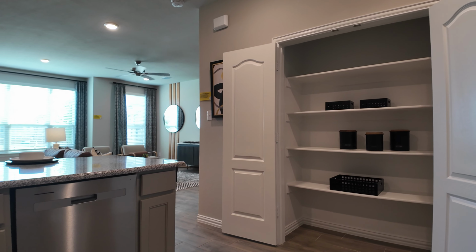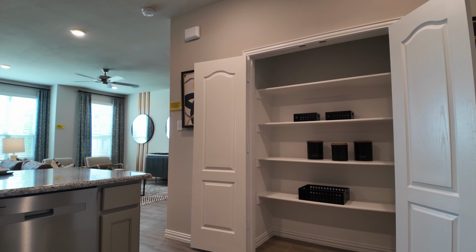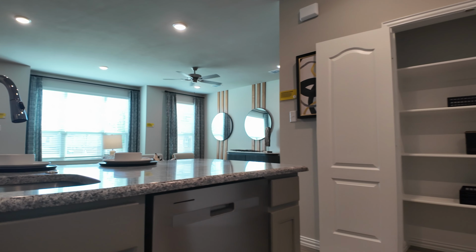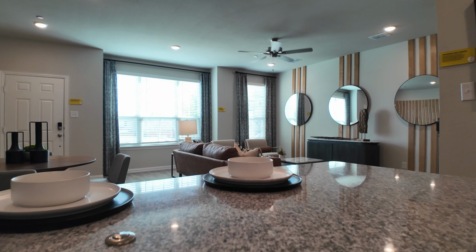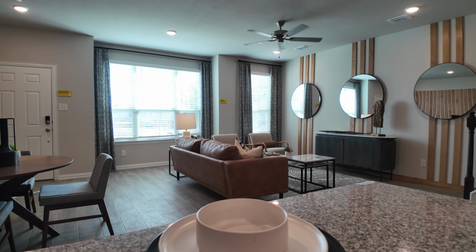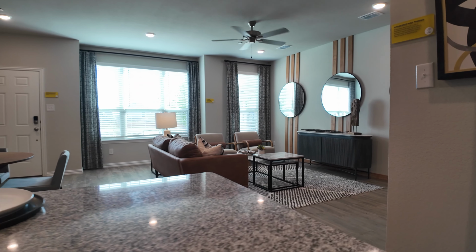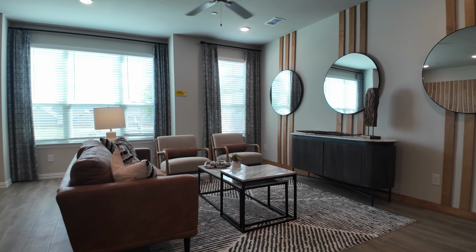While we head upstairs, I want to tell you a little bit about Bel Air Village. This is a new neighborhood in Sherman with tons of amenities. So the affordability of this townhome at $289,900 is the starting price for the Crockett floor plan with History Maker. You also get to enjoy the amenities that Bel Air Village is offering. There is a dog park in this neighborhood. There are walking paths. There is a park.